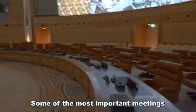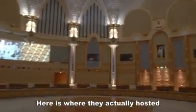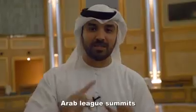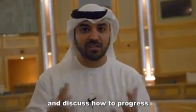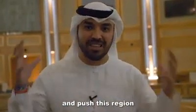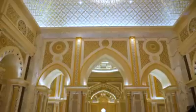Let's go in. Some of the most important meetings in the Arab and Islamic world have happened here. Here is where they actually hosted Arab League summits, Islamic League summits, and Gulf League summits, where they would all come together and discuss how to progress and push this region, the Arab region, and the Islamic region forward.